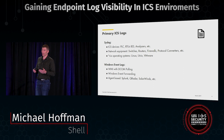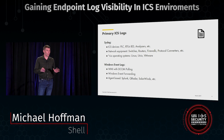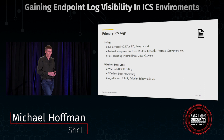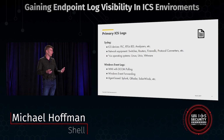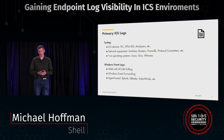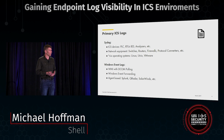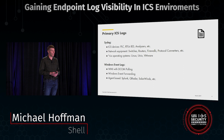So from that aspect, when we look at the logs in the ICS environment, you can argue that SNMP can be added to this as well. But if you think of it, I consider really two main logging types. We have syslog, and if you look at a lot of the endpoint devices, our PLCs, IEDs, RTUs, even analyzers, a lot of those devices have syslog capability. And if they don't, go ask your vendor to put syslog capability in there.